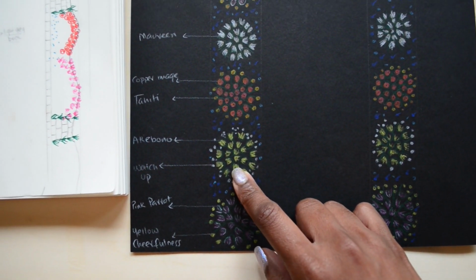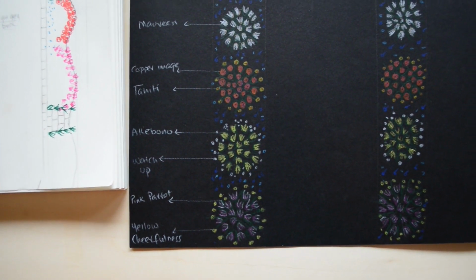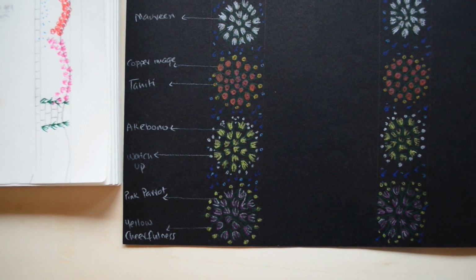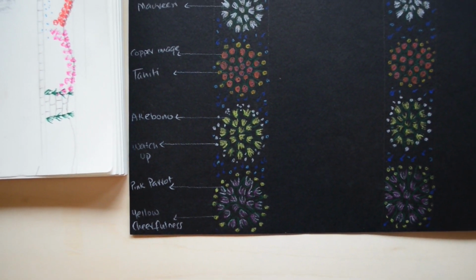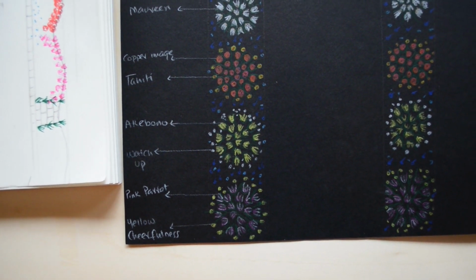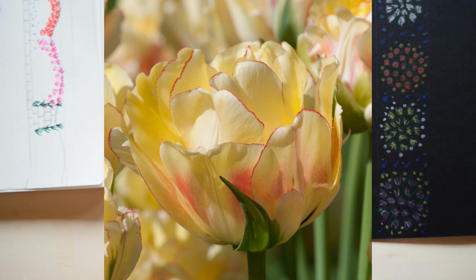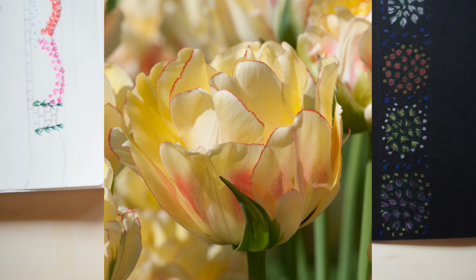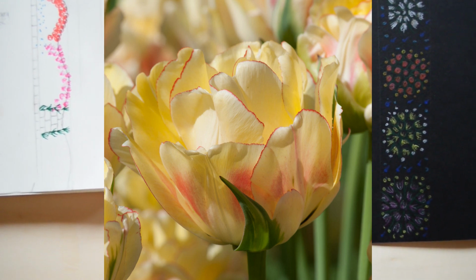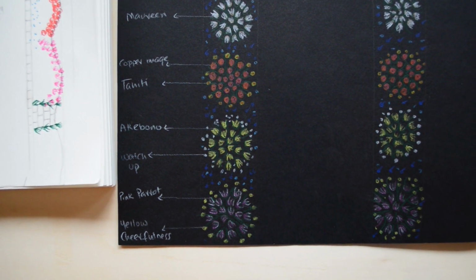And then we have Akebono. Akebono is a Japanese tulip, and that's the one I'm a little concerned about, but I think it's so beautiful, at least in the pictures, that I thought I'd give it a go. Worst case scenario, it doesn't come back. But yeah, Akebono is a pale yellow tulip with red frilling on its edges. They're a semi-double, and they are mid to late bloomers.